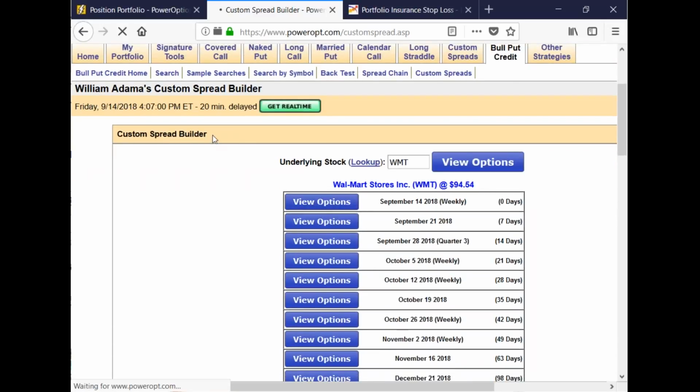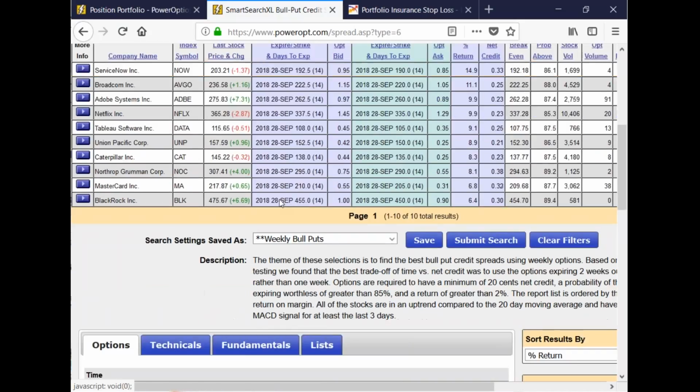And this is on a 20-minute delayed account. All right, so the results come up. This is the weekly bull put default screen. There's only 10 results there.